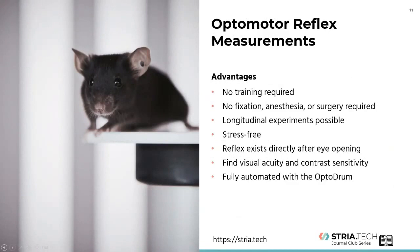Optomotor measurements have several advantages. Because it is a reflex, there is no training required and any naive animal can be tested right away. Second, the animal does not need to be restrained, nor does it require anesthesia or surgery. The animals can be followed longitudinally over many days or even weeks with a stress-free test.